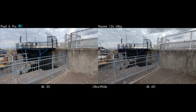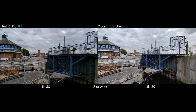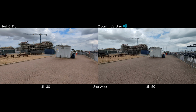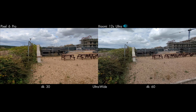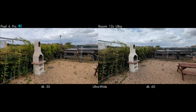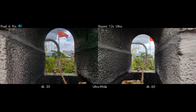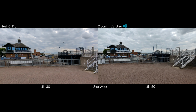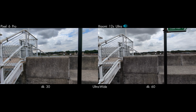Okay, so we're now in 4K ultra wide on both the phones. Well, the Pixel only shoots at 4K 30 ultra wide, whereas the 12s Ultra is 4K 60 ultra wide. Again, it's difficult to see on the display here which is better, but we'll soon find out a bit more when I get it on my PC. Blow up the images and videos a bit more. Which one's more stable? Which one's got better colour? Better quality, and also audio, picking up the microphone. I've noticed the 12s Ultra had a terrible microphone. It's got no wind filter for the mic either.